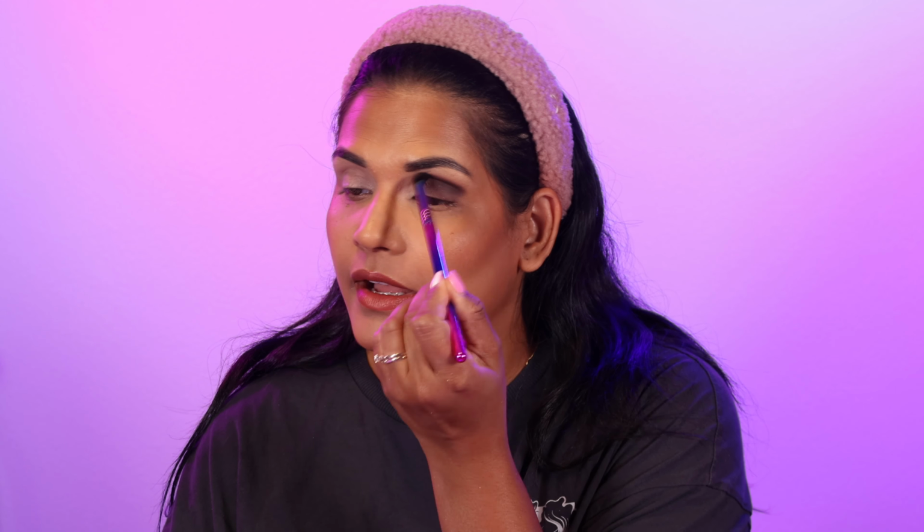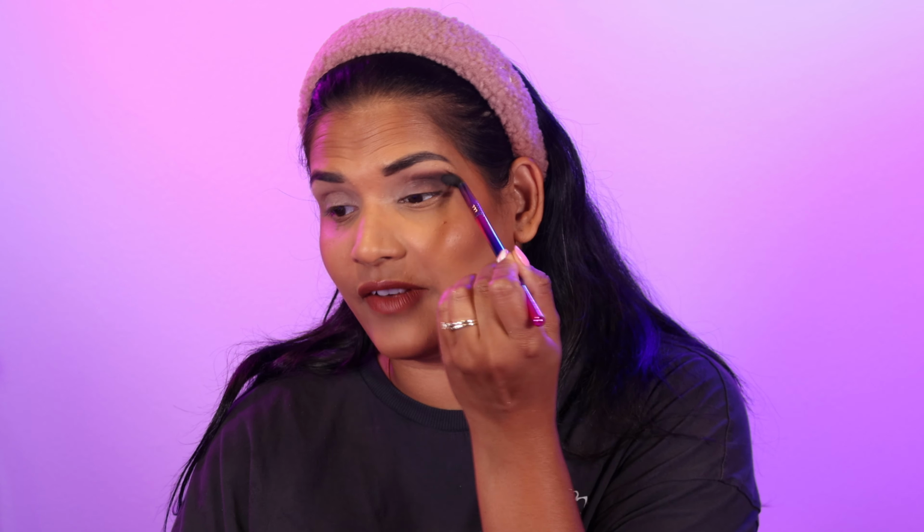Okay, this shade is a little bit deeper than I thought, so maybe this will be the more glam eye, because I was going to do something really light and minimal, like something I would wear to family photos. And I don't know that I would necessarily do such a dark crease, although I don't think it really matters.